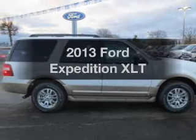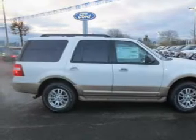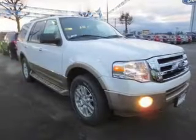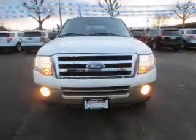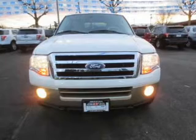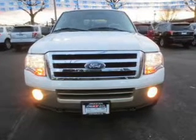Check out this 2013 Ford Expedition. If you're looking for a first-rate auto, this one could be yours today. The powertrain includes four-wheel drive with a powerful eight-cylinder engine that responds smoothly to its six-speed automatic transmission.